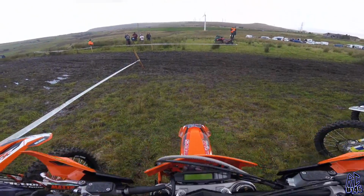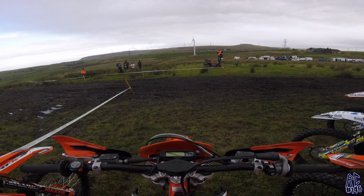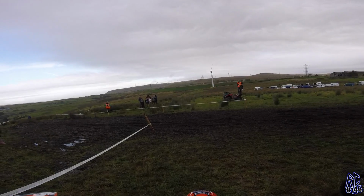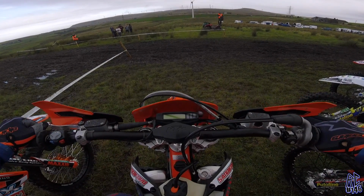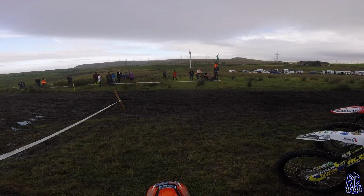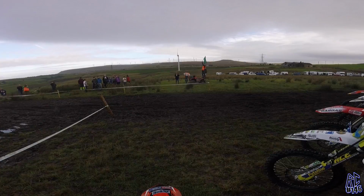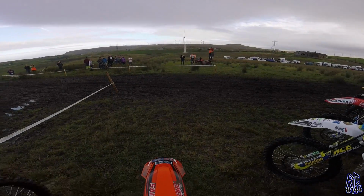So we're just getting a bit of a rider's briefing now with Wayne, and then yeah, we'll get this race on the way. Searching for fresh grass. We're marking the bit we're marking, that's the deal with the landowner. So green flag's up. Here we go.